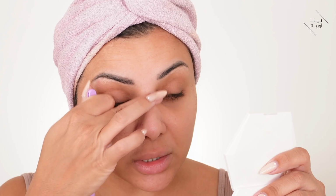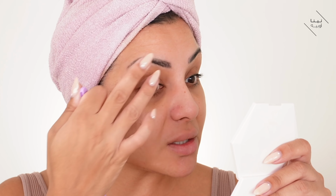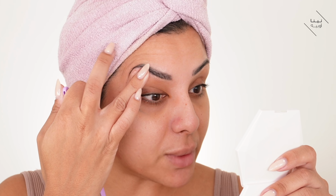And I'm going to use my really close, magnified mirror. Sometimes, because I obviously pluck my brows, if I'm doing this, I just do my brow area as well at the same time.